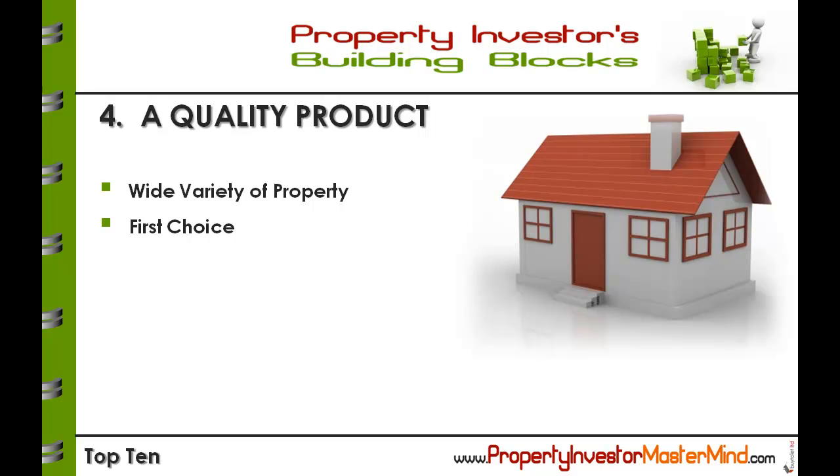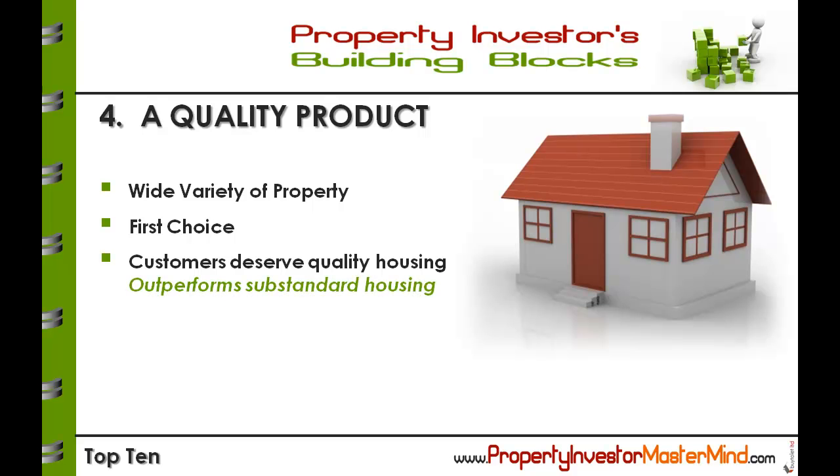I also happen to believe that everybody, and this particularly applies to tenants, deserves decent quality housing. Both buyers and particularly tenants can be the unstable elements in a property investor's business, but quality puts you on the front foot. I hope to prove to you through this course that quality housing outperforms substandard housing, of which there is still far too much, particularly in the private rented sector.